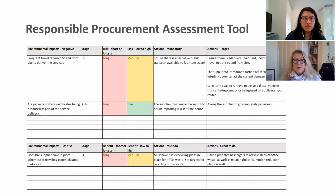You can set your own. It's set out by category, so there's estates, corporate services, labs, ICT and academic services. So you can pick which category you're in. It's got a few base questions in there. But what we would suggest you do, as we will do, is that when you set out your specific procurement, you look at the risks of that specific area.